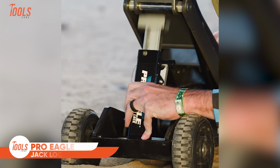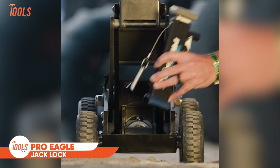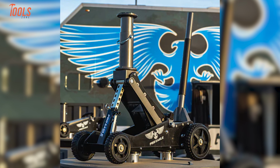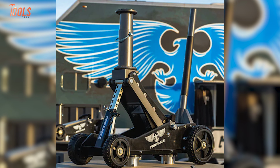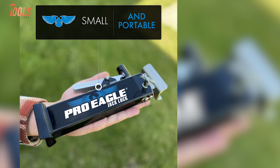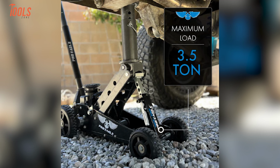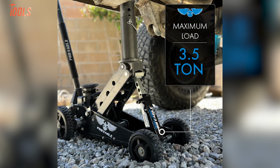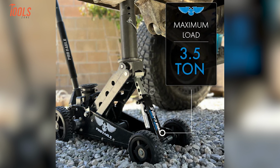Next up, the Pro Eagle Jack Lock is a secure bracket made to hold Pro Eagle jacks firmly in place during transport. It's built with strong materials that match the jack's size exactly. In this way, it gives the jack a snug, reliable grip without causing any damage. The lock attaches to a mount on the truck bed or trailer, where you can put the jack on the bracket and lock it down using a latch or screw.